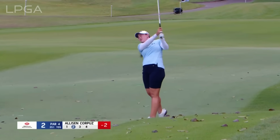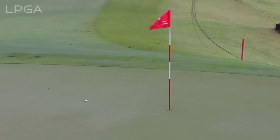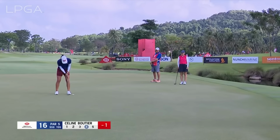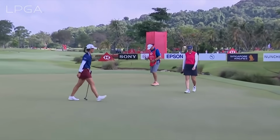This was her approach to the second. Downhill short par 4. Front pin today as well. And Alison got the measure of that, would roll that birdie. They started off the 10th tee, a pair of them recording 73s yesterday, but they're heading in the right direction today. That a birdie on the 16th.